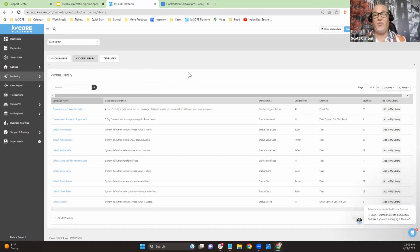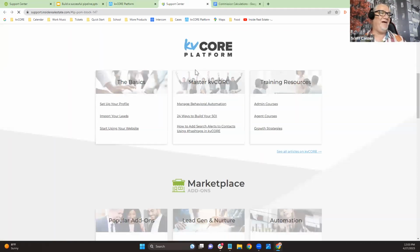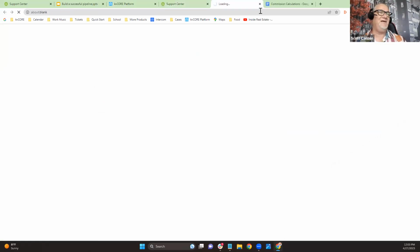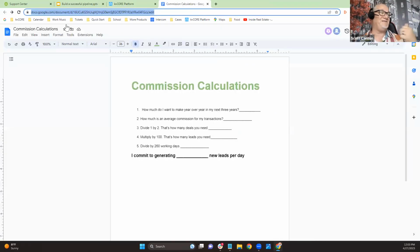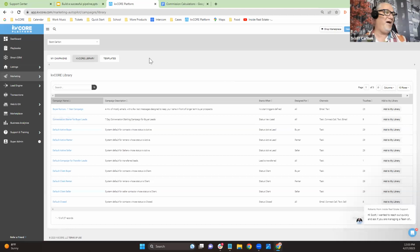So every KV Core lender has their own dashboard. They can go check their campaigns. So encourage them to go look at the Smart Campaigns and to jump into this support and training support center and have them look at the complete guide to Smart Campaigns. It is one of my favorite documents that there is here because I can step by step go through it and make it happen.